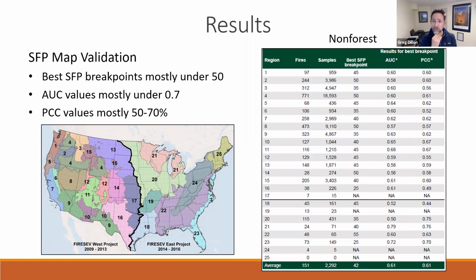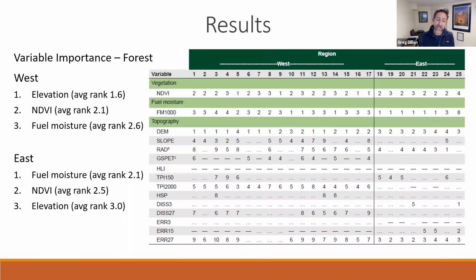Same with the non-forest results. So again, our AUC and percent correctly classified showed lower performance than what we were getting out of the random forest model statistics. So that's at a pixel level, how we would interpret the mapped values. So keep that in your mind for a minute, and we'll get back to that in a second.